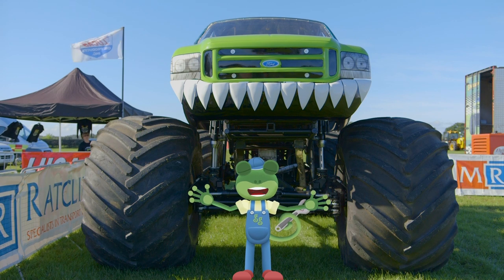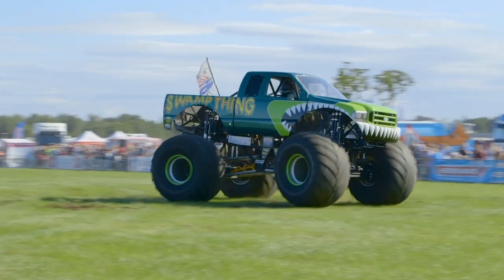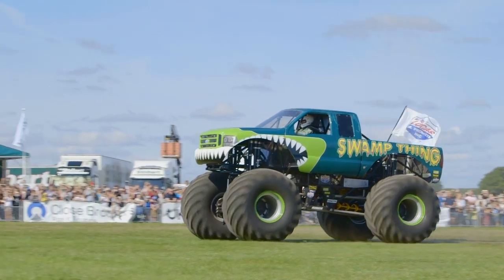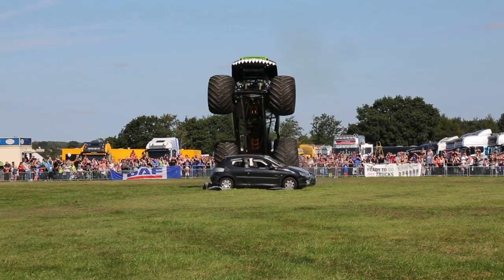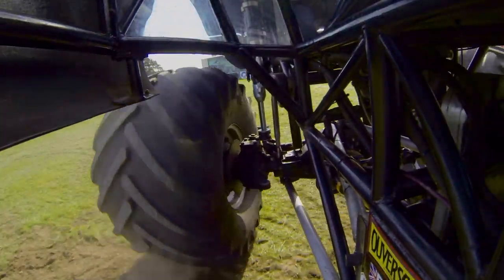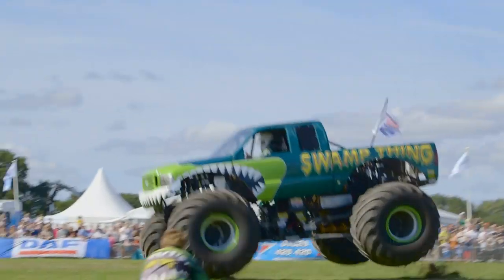Let's take a look at Swamp Thing in action. Three, two, one, go! Wow, just look at those cars getting crushed! The monster truck is so heavy that when it lands on the cars, they are squashed as flat as a pancake. Swamp Thing is a really amazing monster machine. I wonder what it's like to drive a monster truck.